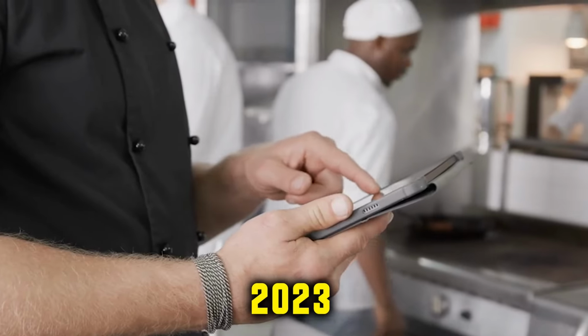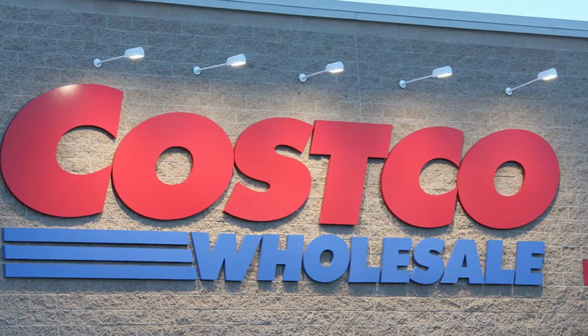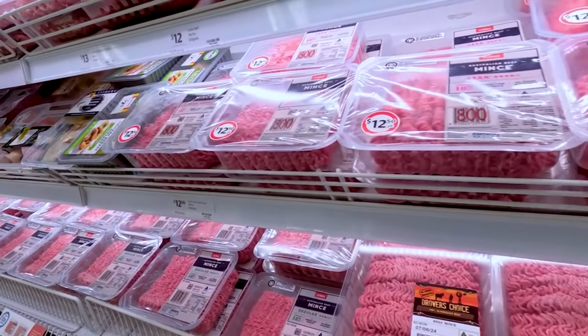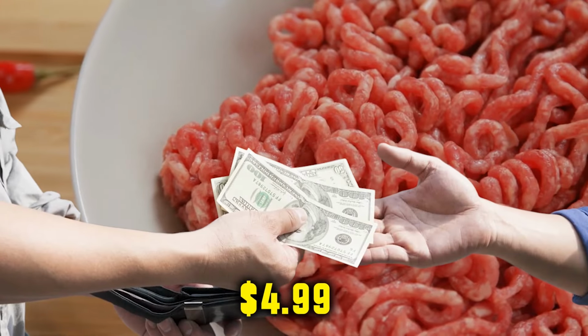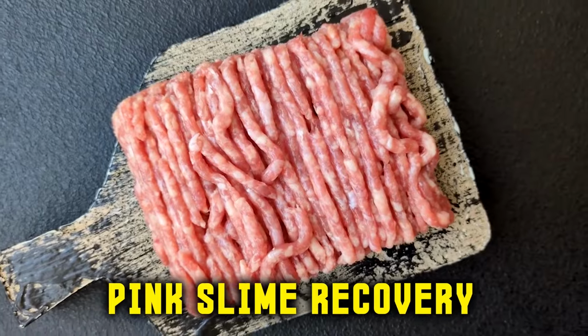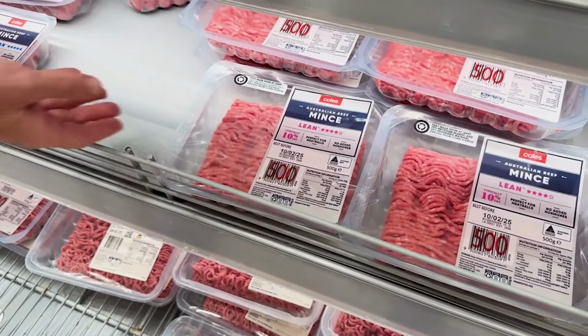In 2023, USDA inspection reports documented Costco suppliers mixing premium ground beef with lower-grade trim and organs without proper labeling disclosure. You're paying $4.99 per pound for what the industry calls pink slime recovery, processed beef scraps treated with ammonia and repackaged as premium ground meat.